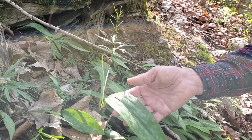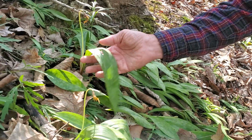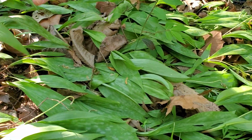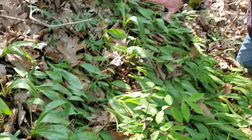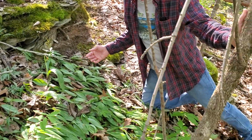The leaves are still kind of showing that mottled trout-like pattern of blotchiness on the rubbery leaf, and this would have just been coated with blooms earlier. There are hundreds and hundreds of them.